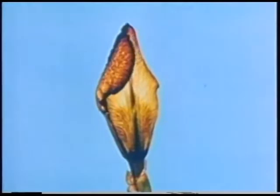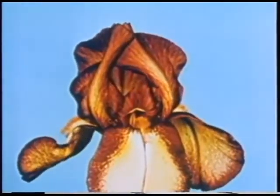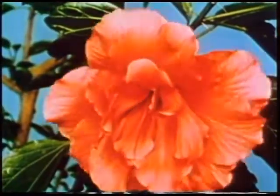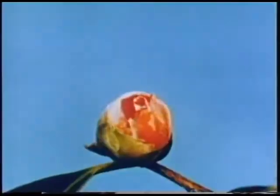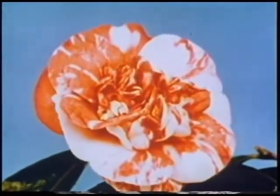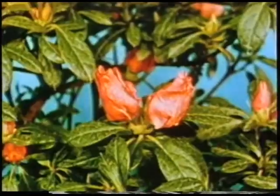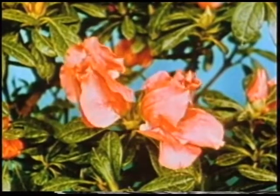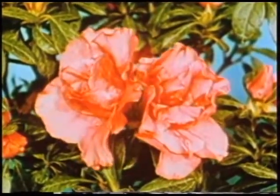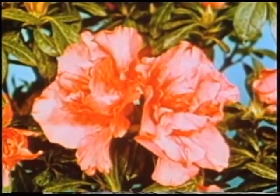Here is a time-lapse picture of an iris, which is a nocturnal or night-blooming flower. This is a hibiscus, which blooms during the daytime. And here is a camellia that blooms according to a relationship between temperature and the dark nighttime period. The nights must be very cool to bring the camellia into bloom, but the temperature during the daytime is relatively unimportant. It is just the opposite, though, with the azalea, which commercial florists can force into bloom ahead of the normal season by controlling the temperature in relation to the light period.